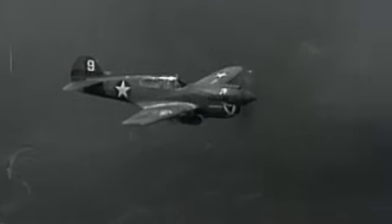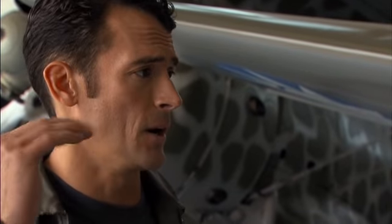The P-40 is developed to assist in ground support operations. The airplane does not have a supercharger. The climb rate falls off above 15,000 feet. And this is one of the things that hampered the airplane during the war. Not a whole lot of thrust or power to get up at the higher altitudes. No, it could do it, but it did it not very well. Yeah, so it's mostly a low altitude fighter.